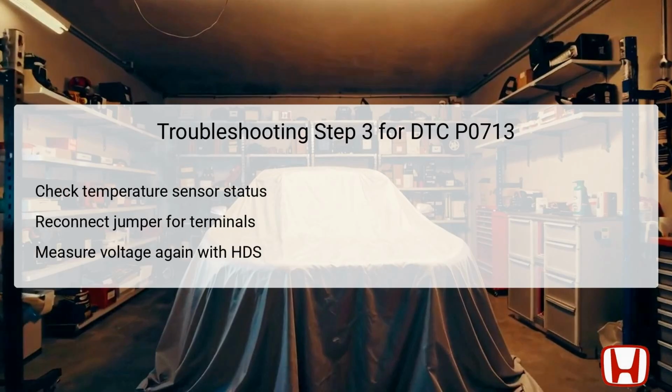The third troubleshooting step involves a specific check on the transmission fluid temperature sensor. Start by turning the vehicle to the off mode and carefully removing the jumper wire used in the previous step. Next, reconnect the jumper wire between terminals A and B, where terminal A is female terminal number 6 and terminal B is female terminal number 7 of the solenoid wire harness A. Once these connections are properly secured, switch the vehicle back to the on mode.